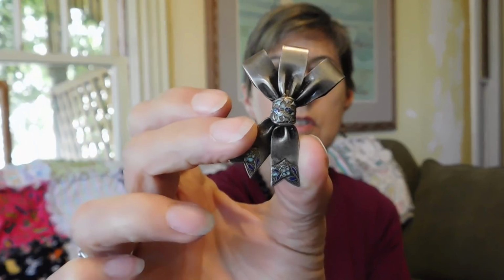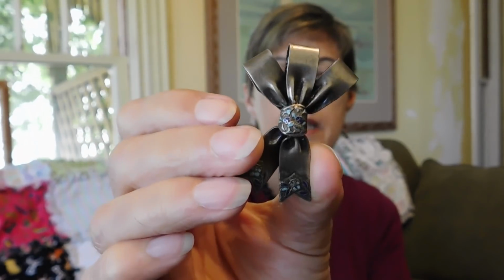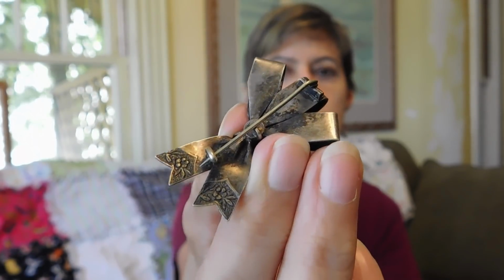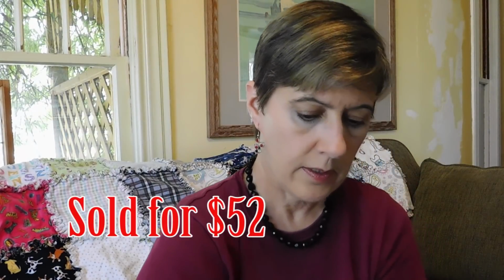And then this is a Victorian sterling silver, and it's got a little bit of enamel on it, a little delicate ribbon. This is probably pre-1900. It's got a C-clasp, and it's got that long tube hinge. A really nice little piece. I paid $15 for that. Thought that was a good price.